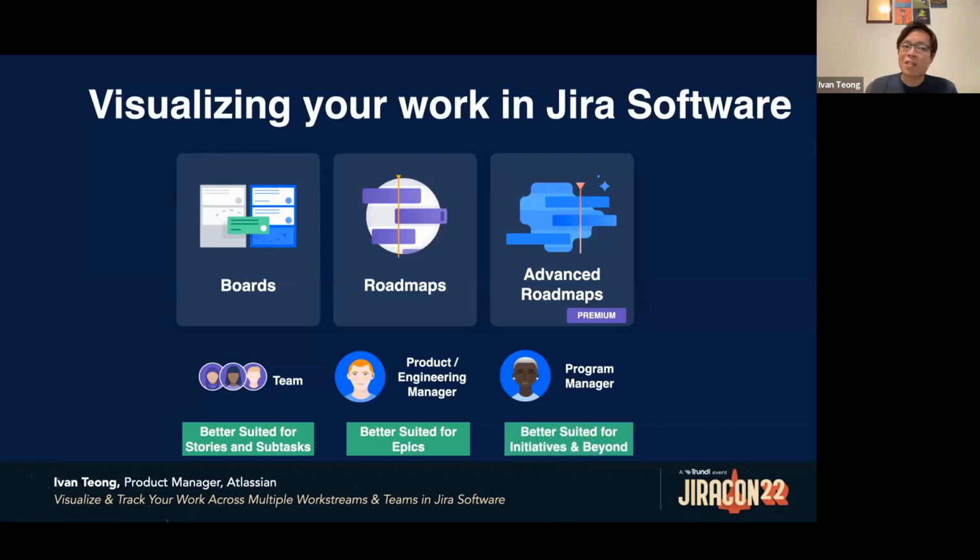Advanced roadmaps is better suited for issues like initiatives, which are a level higher than epics in the issue hierarchy. Initiatives are work that may take a couple of months or even quarters and may involve more than one team working together. Initiatives and beyond are useful because they help align work to the bigger picture.